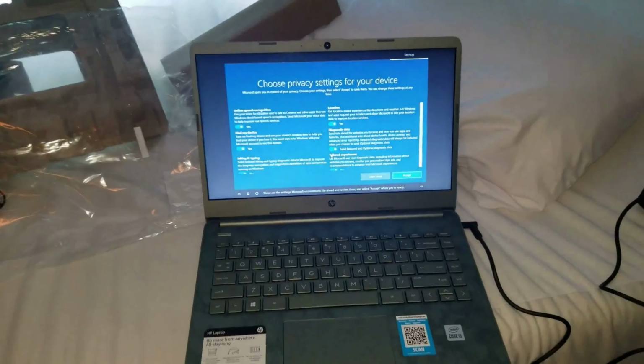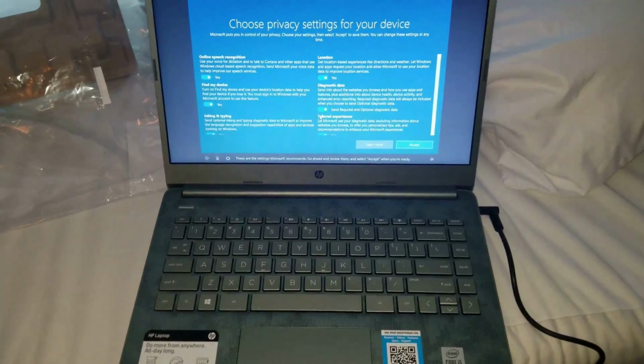These are the settings Microsoft recommends. Go ahead and review them, and select accept when you're ready.